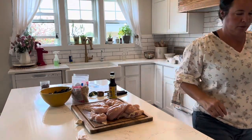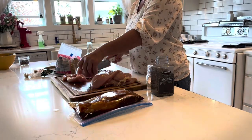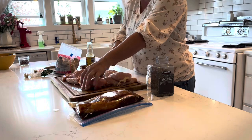I love to use this marinade recipe. It's on the blog at farmhouseharvest.net, but it is coconut aminos, which works well, the enzymes in it, to help tenderize the meat, with brown sugar and garlic, salt, and pepper. That's it. It's super easy and delicious.